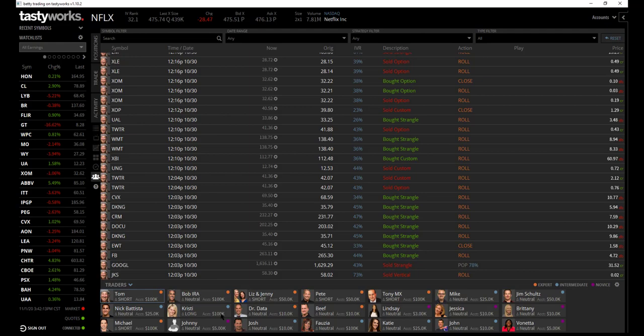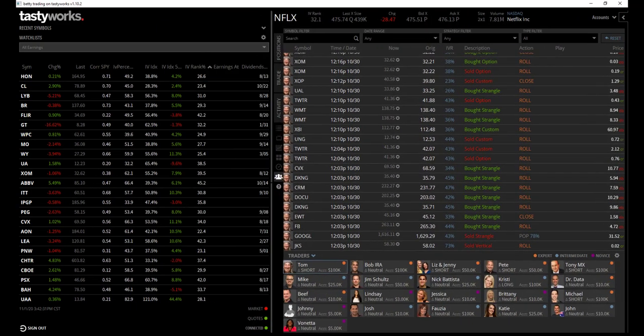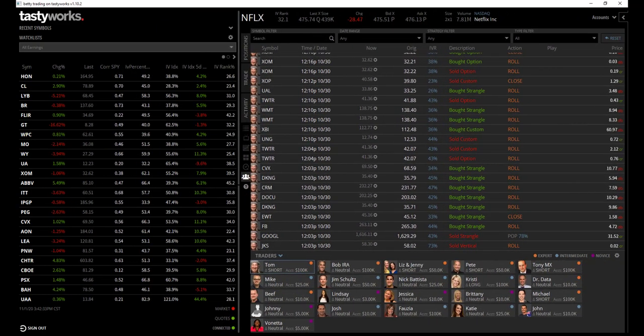They rank themselves on whether they're a neutral trader or an aggressive trader or a short trader, where their current delta is. Just an amazing platform. I love this thing. So if you're over at Thinkorswim or Robinhood, somewhere else, and you're thinking you need something, this is your something, guys. This thing is amazing.